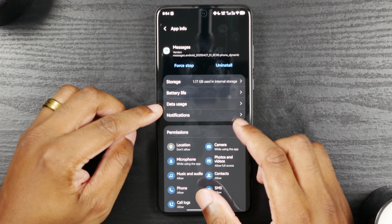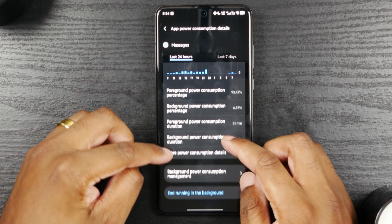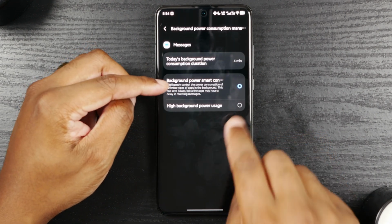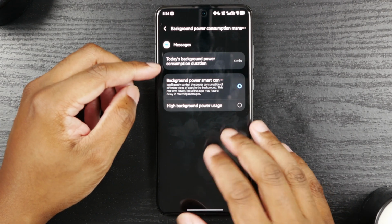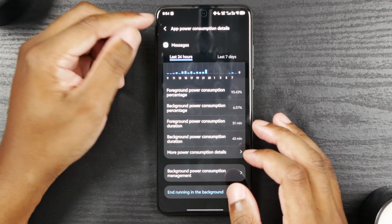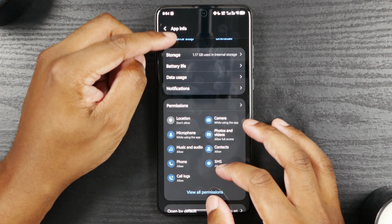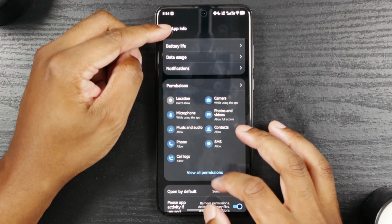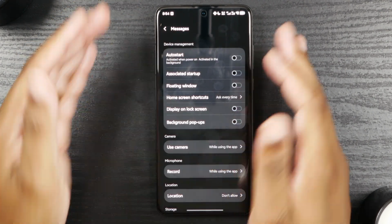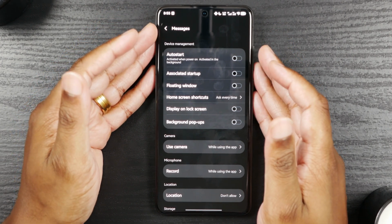What you need to do in here is go to battery life, background power consumption management. I don't have high background power usage on, and I still get my notifications in a timely manner. I haven't really had any issues with messages actually, but you need to go in and make sure. Oh, I actually don't have auto start on either. So I guess that just negates what I was just saying, where it's more consistent across the board.